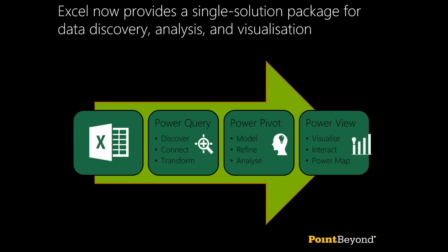There just isn't time to do everything. But Power Map is a kind of specialist mapping visualization tool that allows us to create nice scenes and fly around spinning globes and do nice whizzy things like that. But we will be looking at everything else on this slide today when we come to the demos. So that's the Excel side of things.